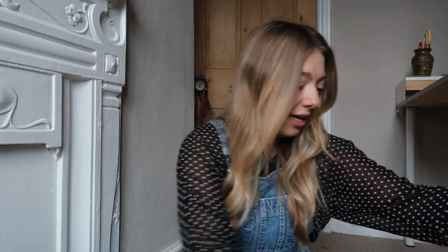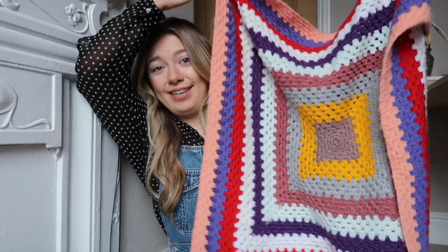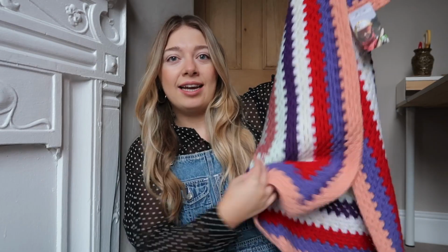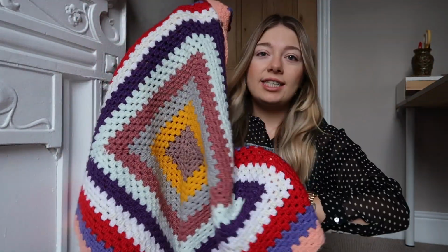Okay, and my last item was something very fun and something I personally really love. My sister Abby wasn't too keen on this because she just says you don't need it, but I disagree. I definitely did need it. This is a little square blanket and I just couldn't resist. I mean, look how pretty that is.